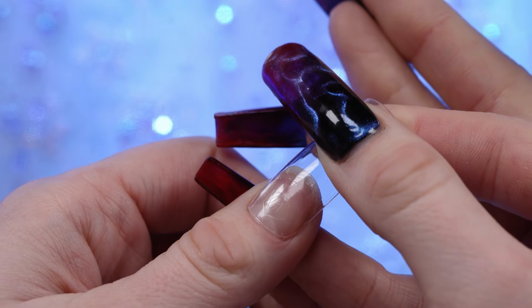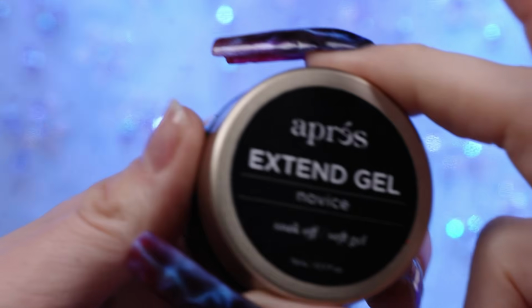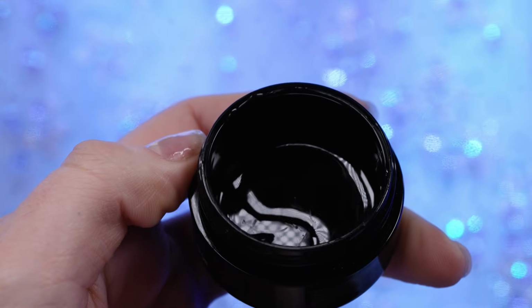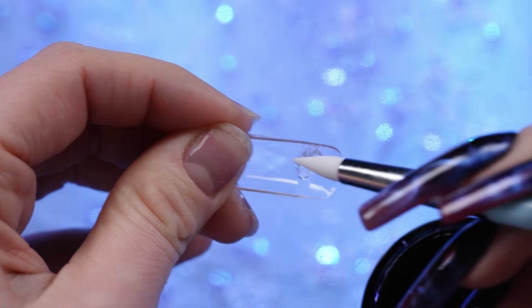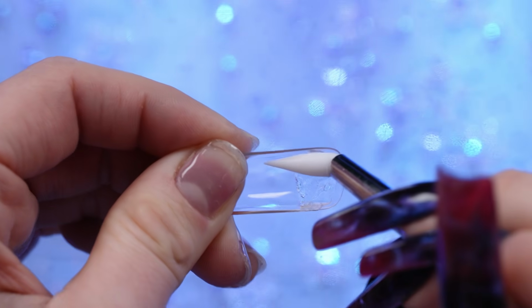I do have quite a bit of space I need to fill in, so I'm going to use the Extend Gel Novice, although I'm almost out. Hopefully I have enough for this set. Probably do. So I'm going to put some on the inside here and smush it around with a silicone tool.